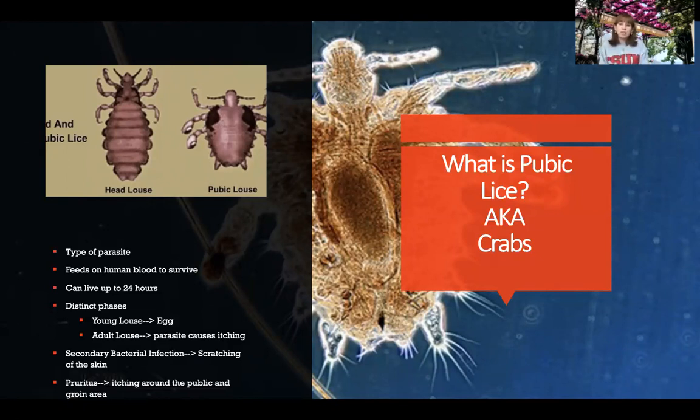So what does this mean? It means that you're going to have a bluish or blackish pigmentation on your skin due to severe scratching. You're going to feel irritable, you're going to have fever-like feelings, and you're going to have itching around the pubic area and also the groin area. And we're going to get into other areas which it could actually move on to within your body.